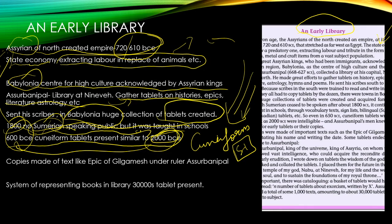Those scribes went to Babylonia and started to produce a large number of tablets. They made copies of texts like the Epic of Gilgamesh under the ruler Assurbanipal. Since they were scribing under Assurbanipal, it is certain that they would write in praise of this ruler. A few lines are given here of what Assurbanipal made them write about him, and from there we get a detailed description of him.